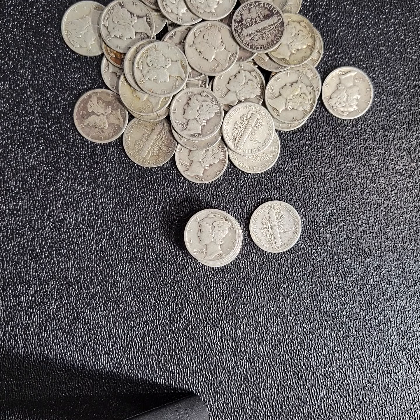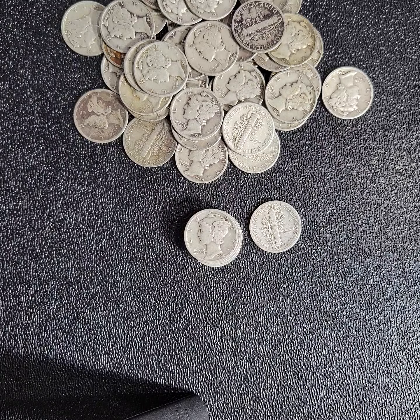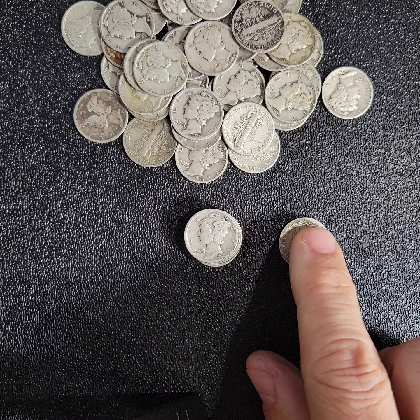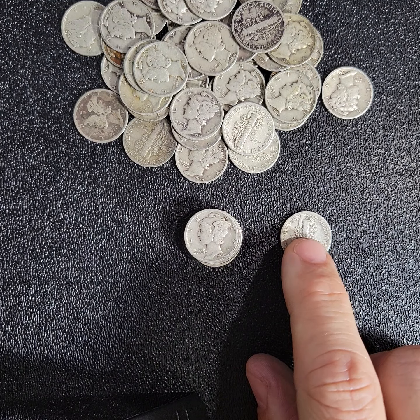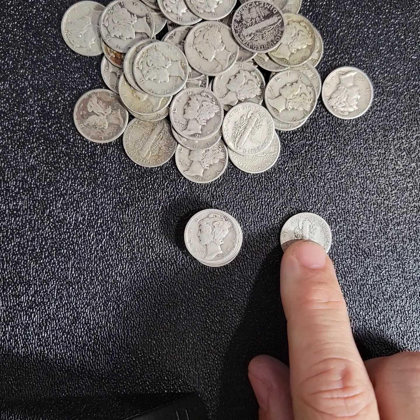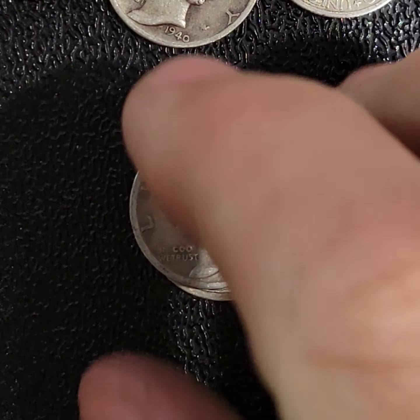So this is the first time I'm ever opening up a roll of Mercury dimes, and what I've been doing is seeing if there's anything interesting that comes out of them. So this is the roll of Mercury dimes. You can see them in front of you. This one here is just for, at the end of this video, I'm gonna do a comparison because there was something very interesting that came up in the dime search. So these are the interesting ones.